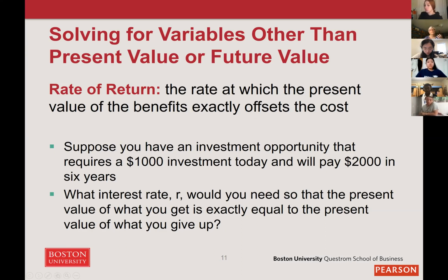What is the rate that makes the present value of the benefits offset the cost, which actually is what we were just doing with the IRR. What's different here is that we're looking at it when it's just 2 cash flows as opposed to a whole string of cash flows.